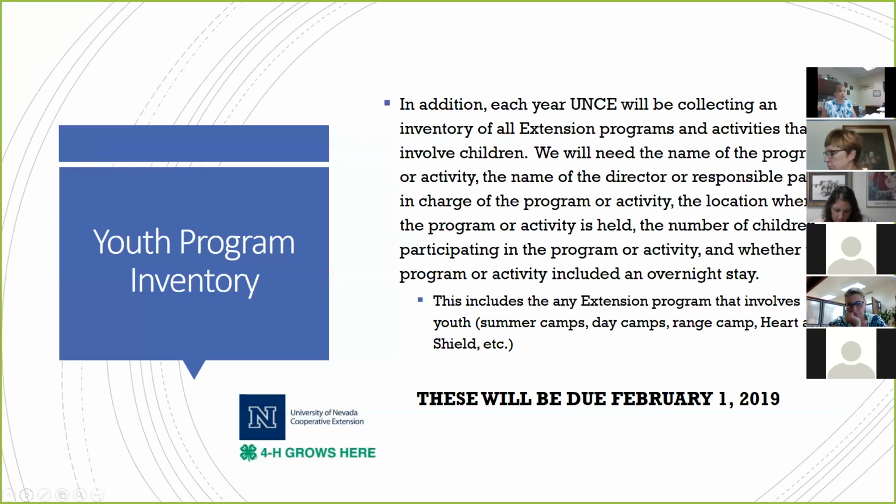But for those of you, yes, can you hear me screaming now? It actually won't be me doing it. It'll probably be the civil rights compliance officer, but until that person is on board, it will be me. That includes our summer camps, our day camps, range camp, the Heart and Shield program, and probably farm days in Carson and some of those other fun things that we do. So I just wanted to give everybody a heads up that this would be required.